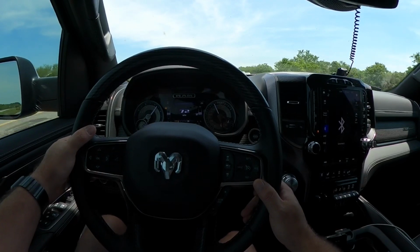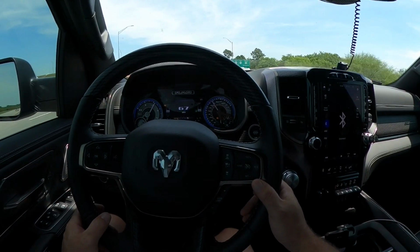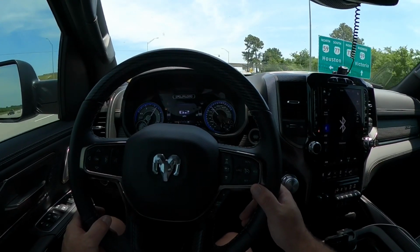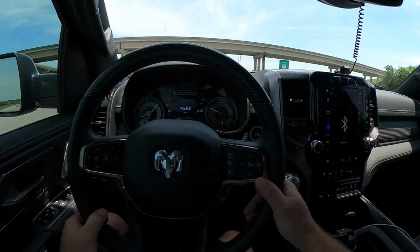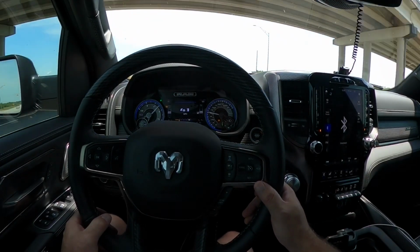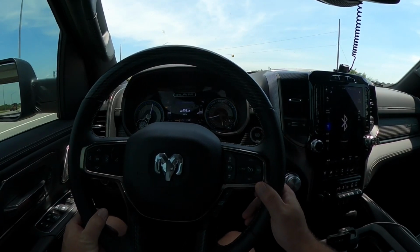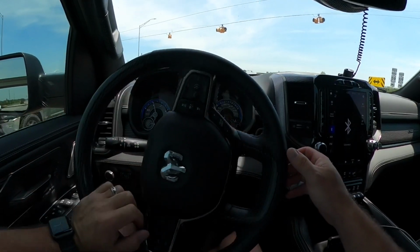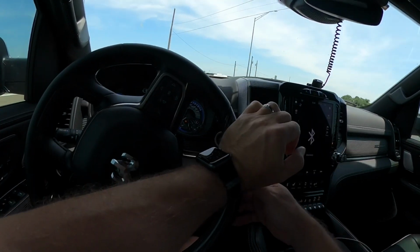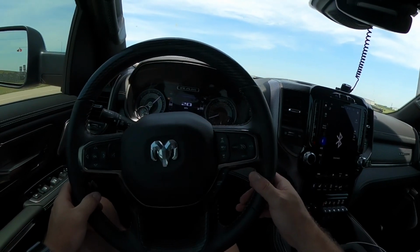Make a deceleration here. Got it in tow haul. Getting good downshifts. You can tell on the downshifts though, it's a little 3 liter. It doesn't make much difference when it downshifts. Not a lot of resistance in it.